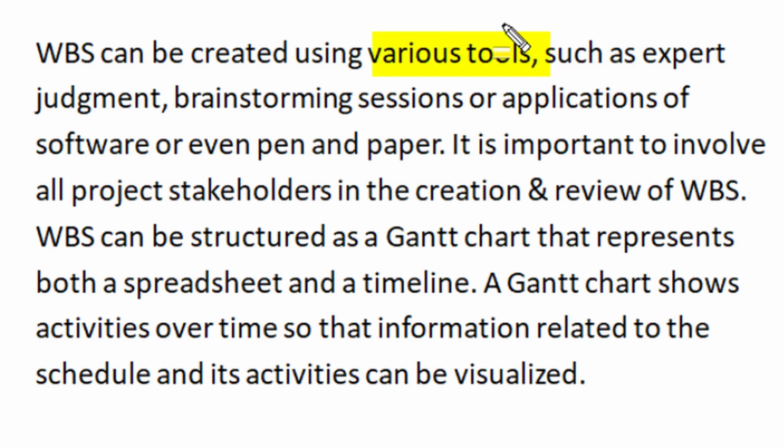Various tools and techniques can be used to create work breakdown structure. We can use expert judgment for breakdown structure of the work. We can have brainstorming sessions of all stakeholders, or we can use dedicated software for work breakdown structure, or even we can use pen and paper and execute work breakdown structure for any project. It is really important to involve all project stakeholders in the creation and review of work breakdown structure.